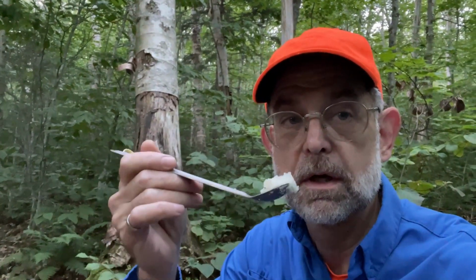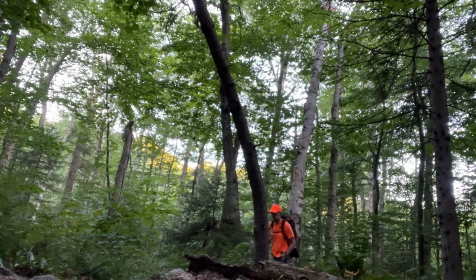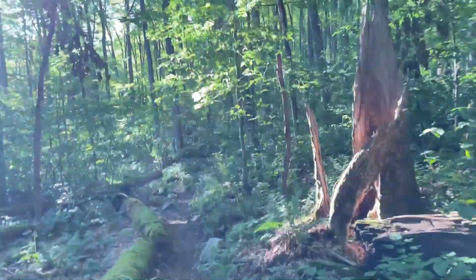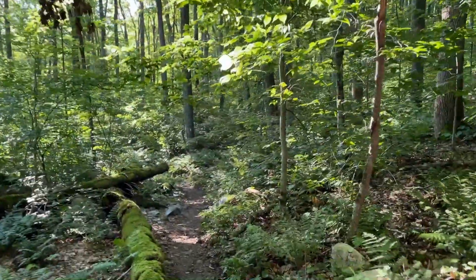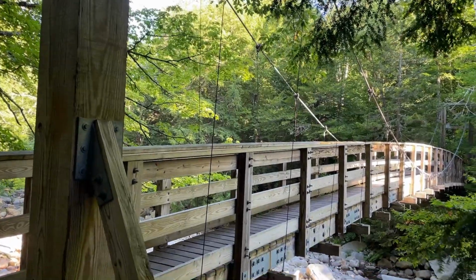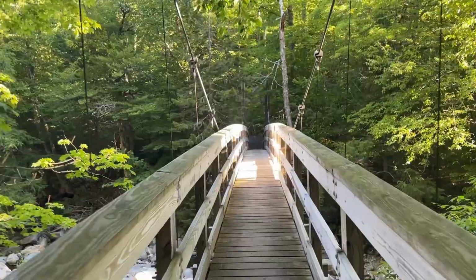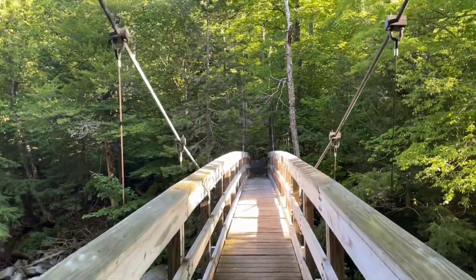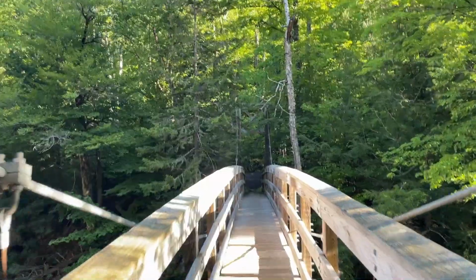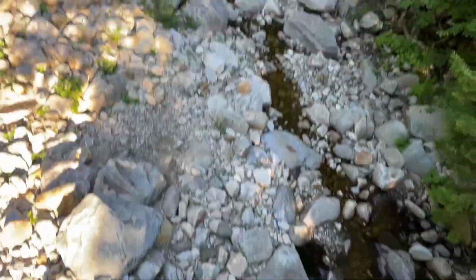Good morning. Got about 9 hours of sleep. Time for some breakfast. Grits in a bag. This is what the trail looks like at 7 o'clock in the morning. Engineering. Oh, this is a solid suspension bridge. There's no sway or bounce. Nope.